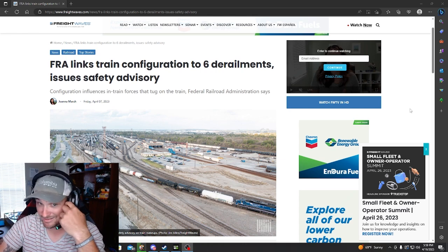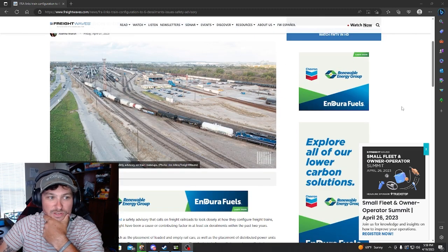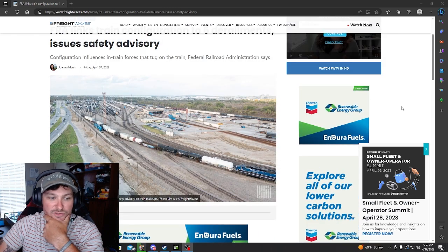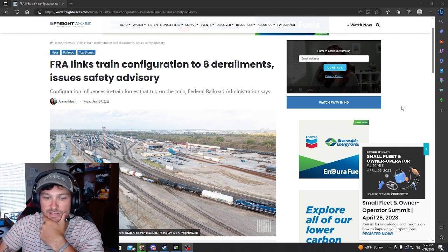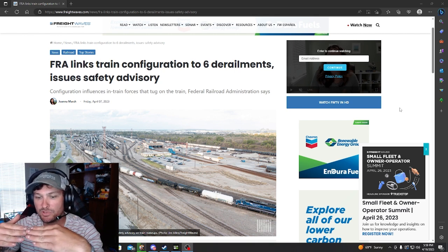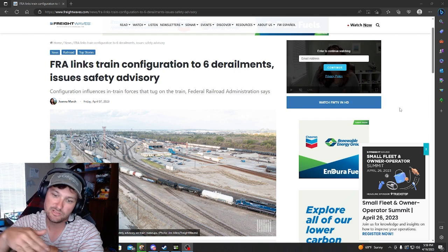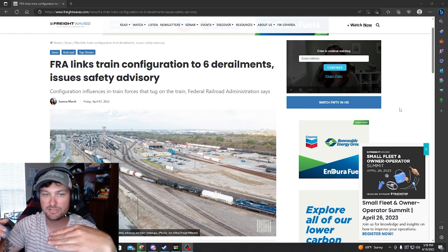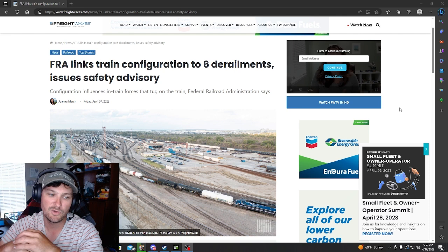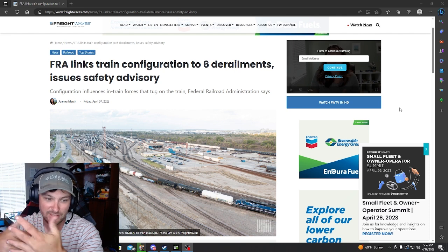So anyways, this right here caught my eye. FRA links train configuration to 6 derailments, issues safety advisory. So if y'all have ever heard me talk about trailing tonnage, engineers get ticked off when they have more weight on the rear than they do on the front. And from my understanding, the reason being is whenever they're going up and down grades, they're in their dynamics. When they get to the bottom of the hill and their nose starts to turn up, they'll dump their dynamics, and then they're getting full throttle to get their train stretched all the way out before the rear sits down. And when you have most of your weight in the rear, it's a lot easier for them to catch knuckles. I think that's how it works.